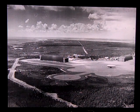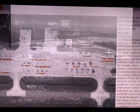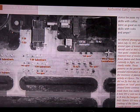NAS Glynco lasted from 1942 until 1975. But early in that time, a new 8,000-foot runway was built to accommodate military aircraft in 1953. This is a 1961 view looking north with the runway in the distance across the picture. At one time, Naval Air Station Glynco was the only facility in the world that employed all known forms of flight at the same time: airships or blimps, propeller aircraft, jets, and helicopters.